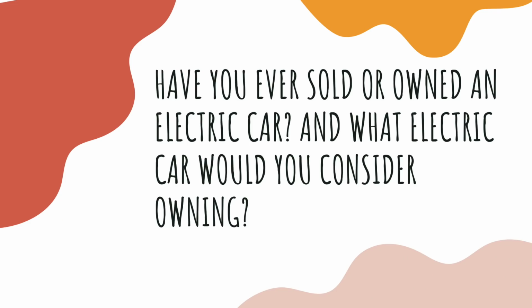Motown, Northern Ireland, I guess that is, NI. Have you ever sold or owned an electric car? And what electric car would you consider buying? I'm still a bit of an electric car skeptic, to be honest. I have owned an electric car, my Fiat 500e, which is now sold, which I loved, but that was more of a toy, really, because it was a cute little Fiat 500 that was fun to drive, but with a range of like 100 miles tops. It wasn't something that you could have run as your only car.